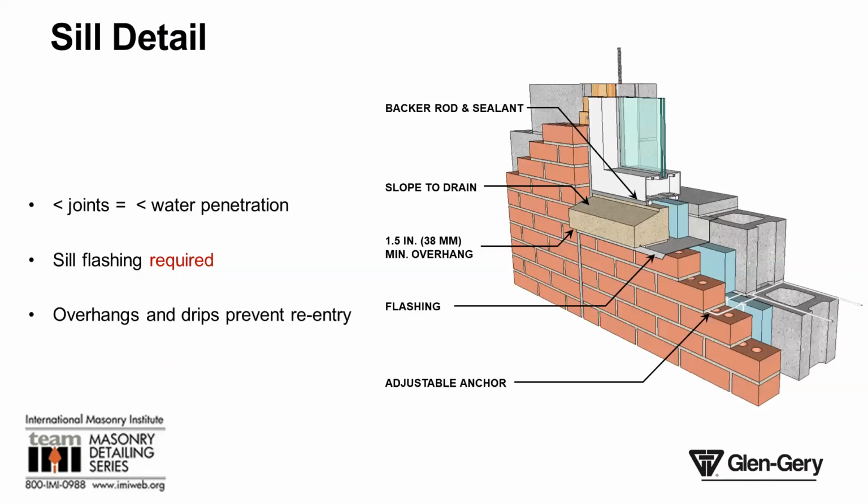So sills are similar. Just a couple of points here on the sills. Again, fewer joints is fewer water penetration. The flashing beneath the sill is a required element by code. And I didn't mention this on the coping, but it's no less true there. Note that there is an overhang here. The sill actually overhangs the wall, and there's a little drip cut into the bottom edge of the sill here. Both of those things help to prevent re-entry of the water into the wall. And if for some reason something goes wrong with that flashing detail, those two elements, that overhang and drip, can be very important. They can prevent a lot of water from re-entering the wall.